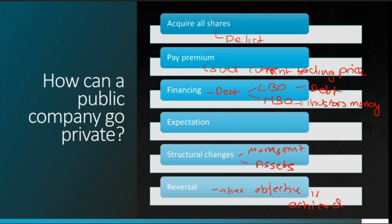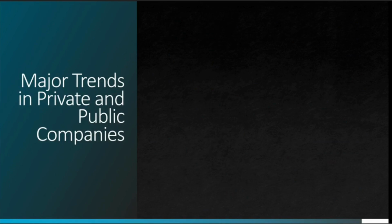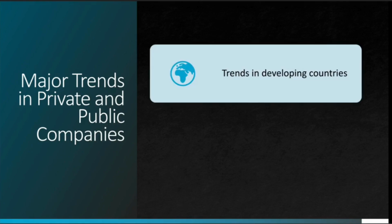Moving on to the next question, what are some of the major trends in private and public companies? So, if we look at the data in developing countries, the number of public companies is increasing. This is mainly because these economies are often characterized by high growth rates, a transition to open market structure, and attract good amount of capital inflow. And since the companies are growing, they need more capital for expansion, which can be raised through stock markets. On the other hand, the markets of developed economies are more mature, and these economies have witnessed a high number of mergers and acquisitions.